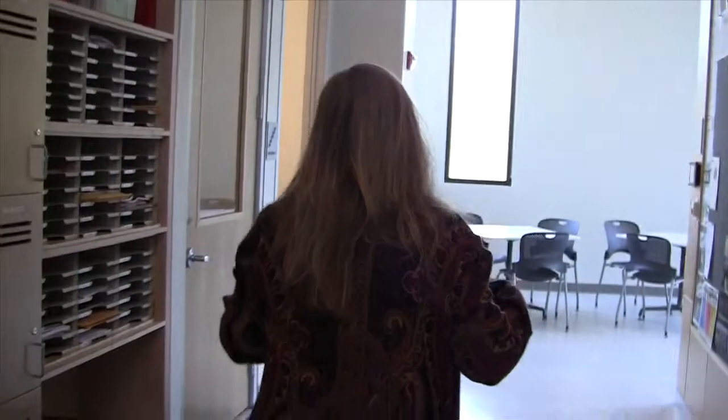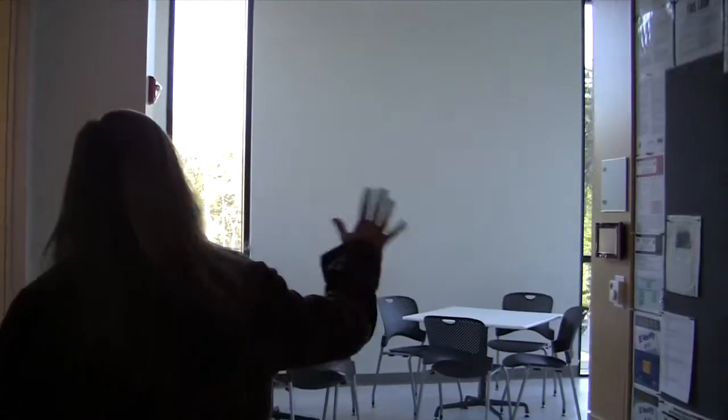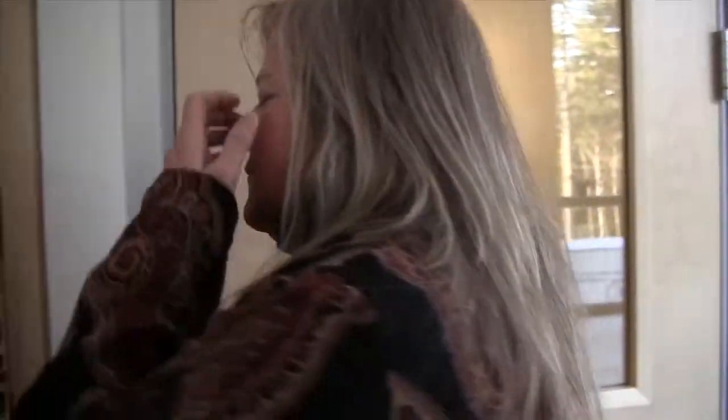Okay, so this is just the lounge area for the cafe for our staff, and it's a space where everybody gets together quite a lot, and then we'll just go up the stairs.